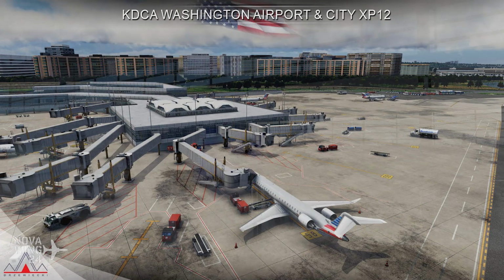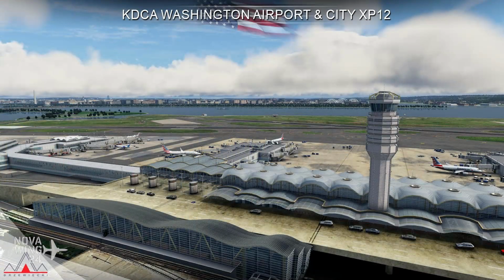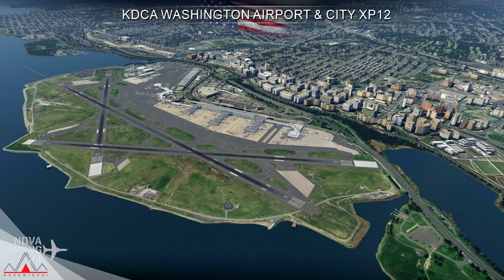giving a highly detailed rendition of Ronald Reagan Washington National Airport in Arlington, Virginia, with all airport buildings modelled. Not going to go into too many details here because I'm pretty sure it's the older version of the airport, so dating back probably a couple of years now. No details on whether it's been updated any further or not.